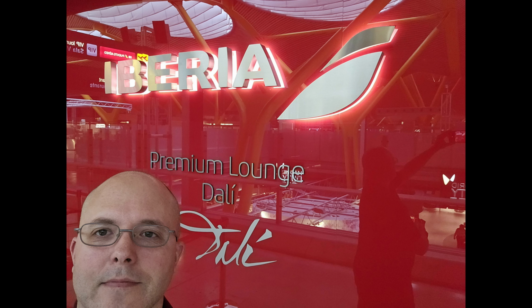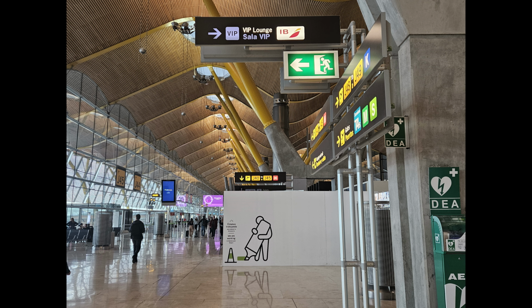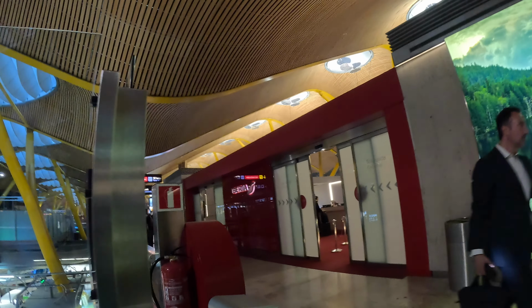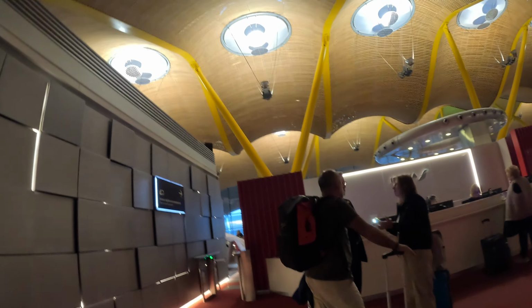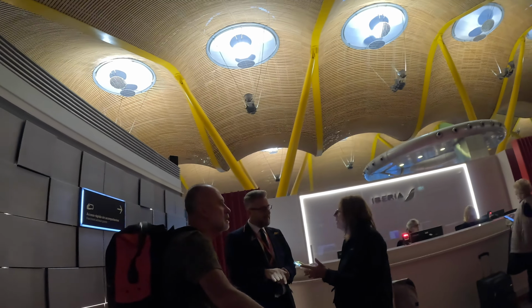And welcome. This is an overview of the two VIP lounges at Madrid Airport available through Iberia Airlines. This right here is Terminal T4, and this is the Dali lounge. The other lounge they have is the Velazquez lounge, and that's in Terminal T4S.